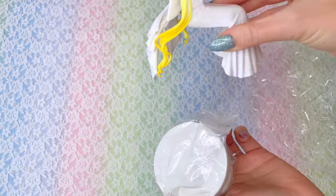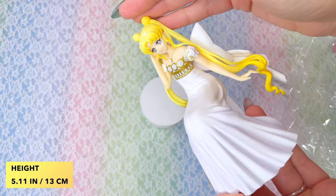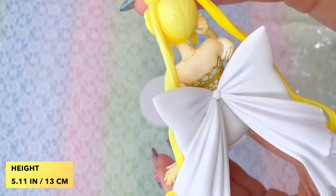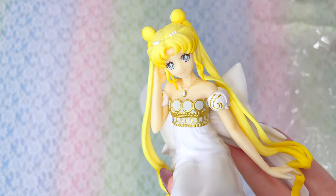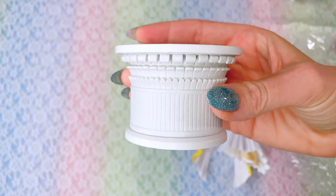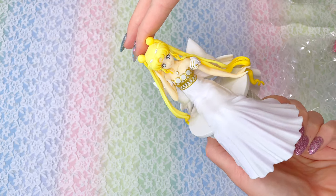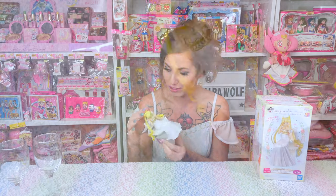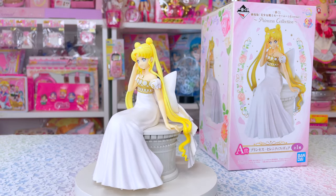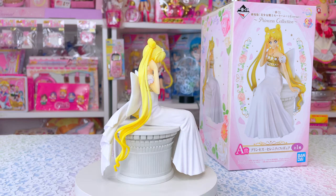You do have to remove the pedestal out of its little baggie. The figure is absolutely gorgeous. She's just a little over 5 inches tall, I believe. She's beautiful. You do have to place her on the pedestal yourself, but it's super easy to do. I didn't even have to move any of her hair or the back bow. As far as quality goes, no flaws to report. Very good quality control on the Type A figure. The A figure is absolutely adorable. I do not regret buying two of these.